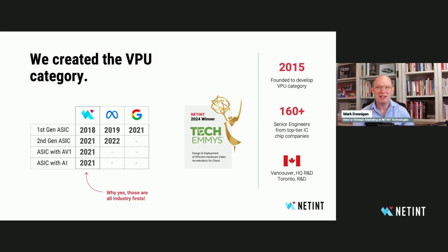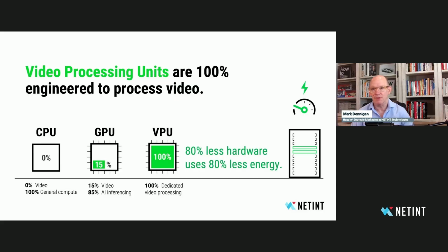So these two innovations came together, and for the last 10 years, we're really proud of the fact that in 2024 we actually won a Tech Emmy alongside Google and Meta, and that was a result of us being first in the category. So the chart on the left shows that in 2018 we launched our first generation product. Our second generation product called Quadra came out at the end of 2021, went into commercial deployments in 2022. Meta launched their first chip in 2019, and that was for Facebook, Facebook Live, and then obviously Instagram, and then Google for YouTube launched in 2021. So this is the founding of the company and the genesis of the VPU category.